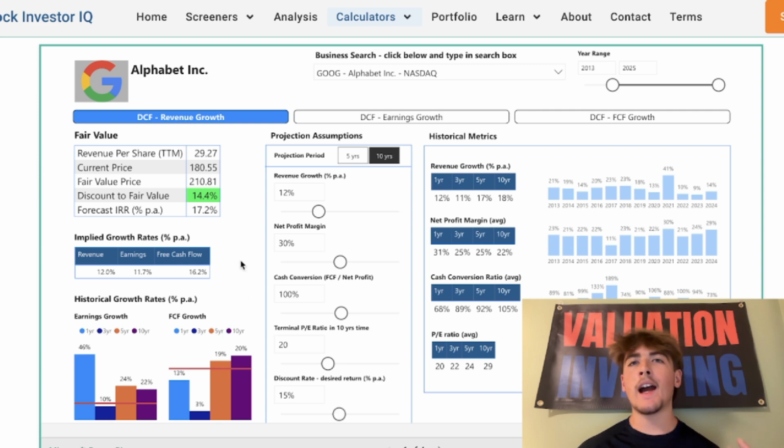And as we can see here, I get a fair value price for Google at $210.81. Meaning if you bought this stock today, I think you could make about a 17% return on your investment.